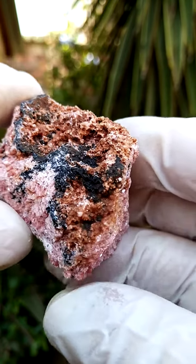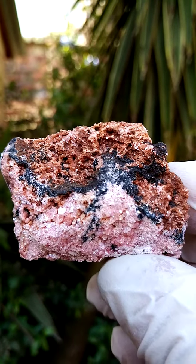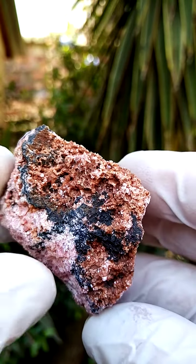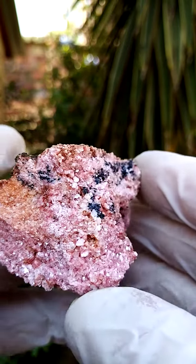Now we're going to have a closer look. So this is a pretty versatile specimen. Let's first of all have this angle of display, which is pretty aesthetic. I think for under magnification, this would be pretty interesting. Then we have this, which is a more artistic aspect.